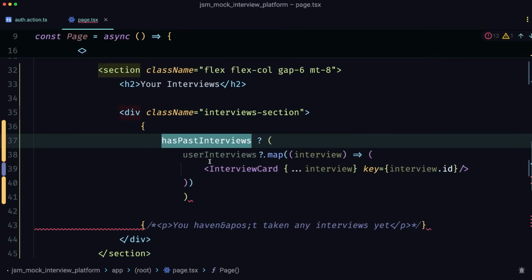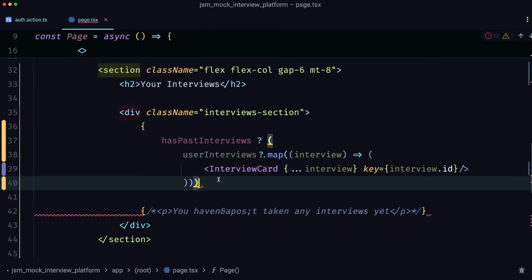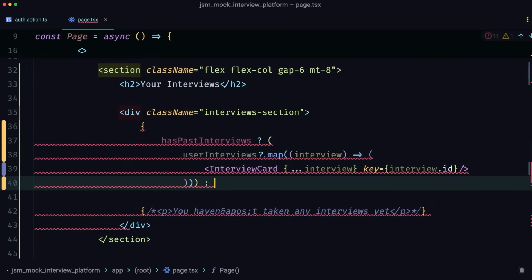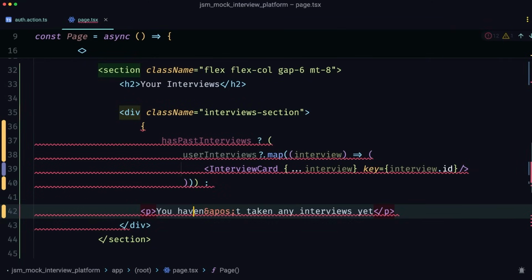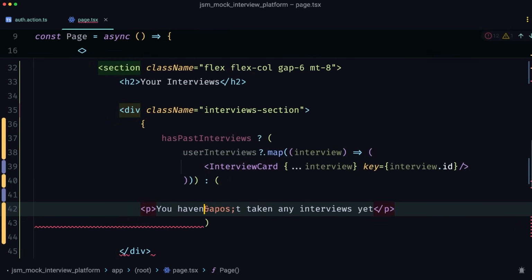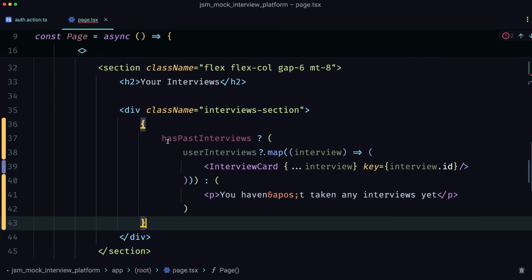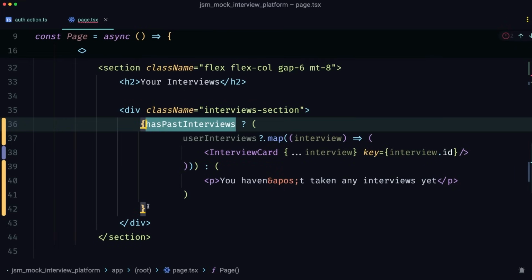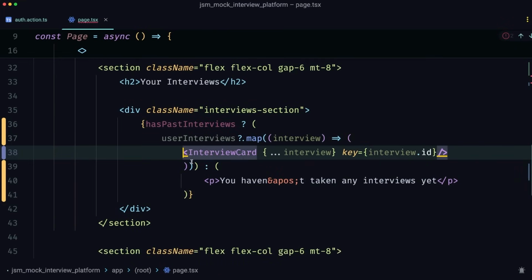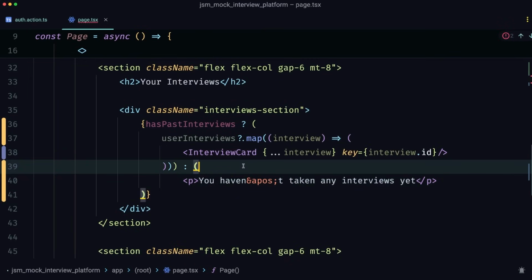Okay, now let's make sure that all of this is properly indented and closed up. Of course, this ternary expression also needs its second part. So if it doesn't have past interviews, then we can show this p tag that we have at the bottom. So let me open up a new block of code and put the p tag right within it. There we go. And we need to close this dynamic block of code. This is perfect. So now we are mapping over and hopefully showing the interview cards for the existing interviews, or we can show a paragraph that says, hey, you haven't taken any interviews yet.